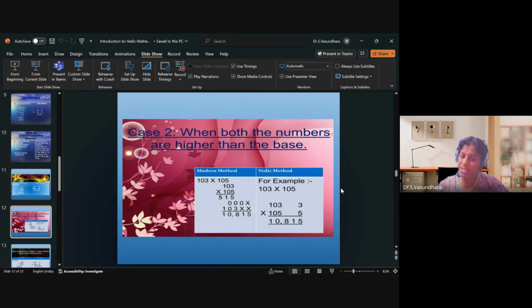What is my base here? 100. How much is it more? 3 more. And 105 is also closer to 100, my base, and higher than the base. How much more? 5 more. So you can take the value 103, which is 3 more, written a little to the right, and 105 is also more than that base number, 5 more.